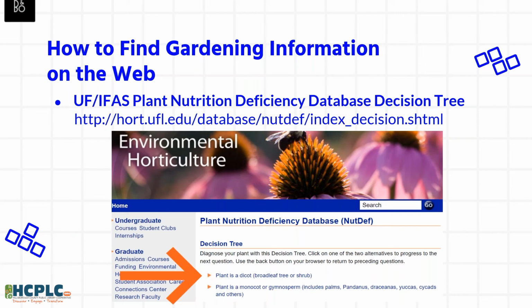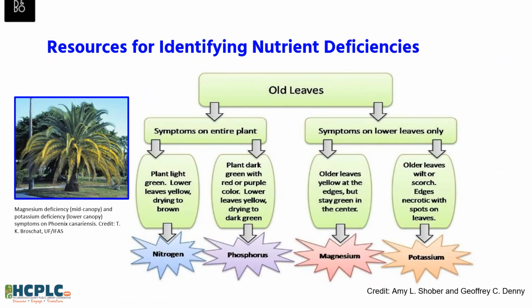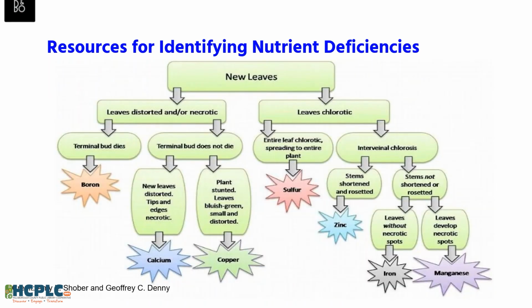If you'd like to take a look at this and then practice in your landscape, you can identify potential issues and nutrient deficiencies. I've also included charts to help you determine what could be a potential nutrient deficiency based on where it occurs in the plant. Is it in the old leaves or the new leaves? Is it on the entire plant or just the lower leaves? These are all clues, and you can get to the bottom of a potential nutrient deficiency by using this very easy color chart.